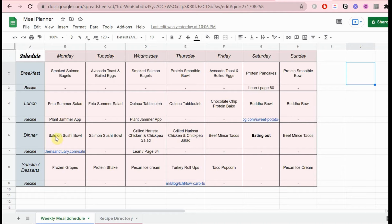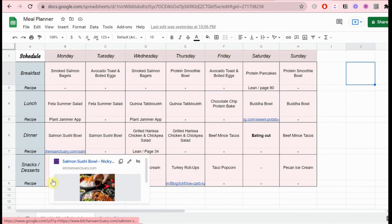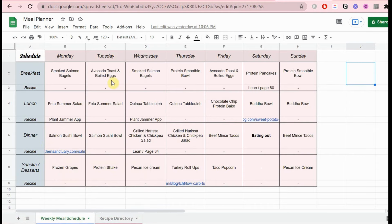Next thing for dinner, salmon sushi bowl. This is something I've only made once, but I would like to try an alternative recipe. That's why I have a link down here, and then snacks here. If you have something easy, straightforward that you know how to do by heart, there's no need to add a link. However, if I'm scheduling in a recipe from one of my recipe books, I just write the short name of it and what page it's on.